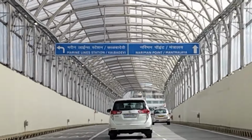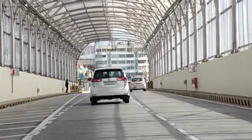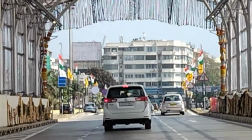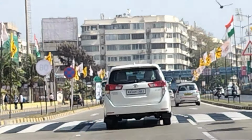It's an architectural marvel. Hurray, I'm out of the tunnel now. I have reached Marine Drive so quickly.